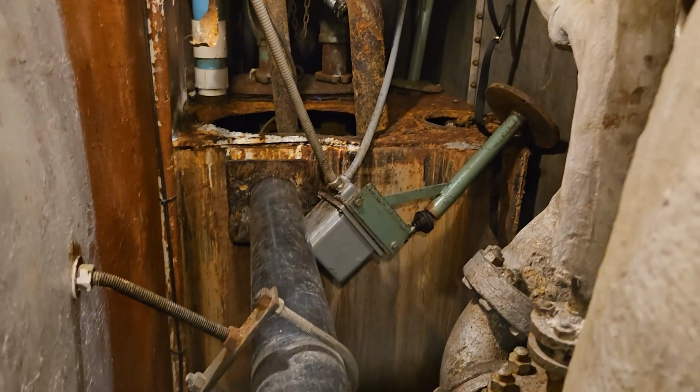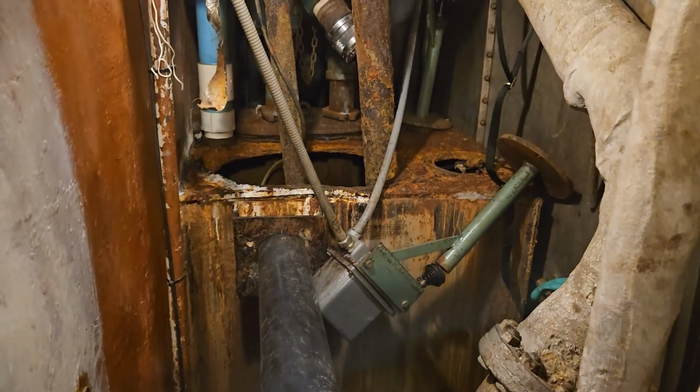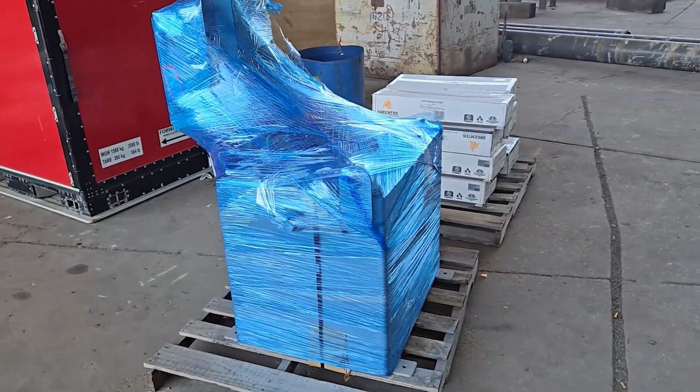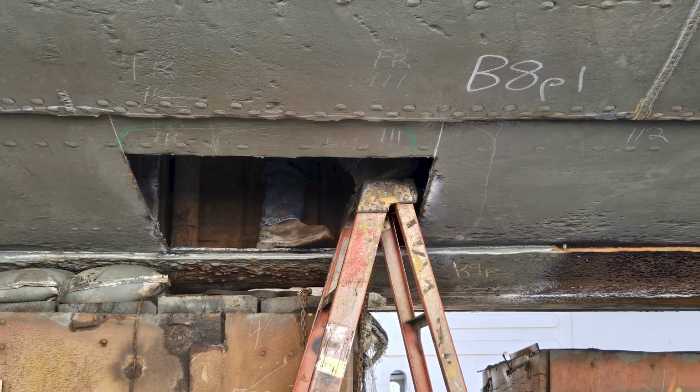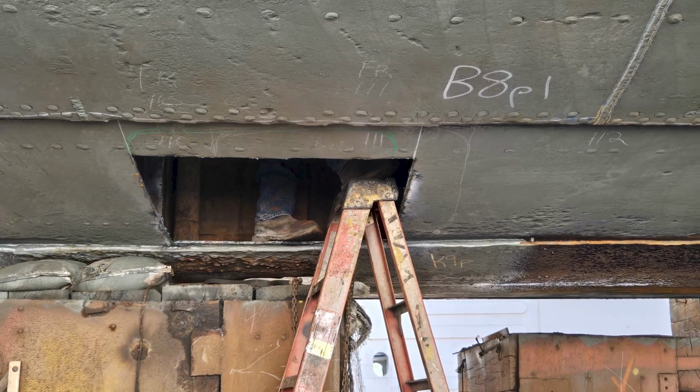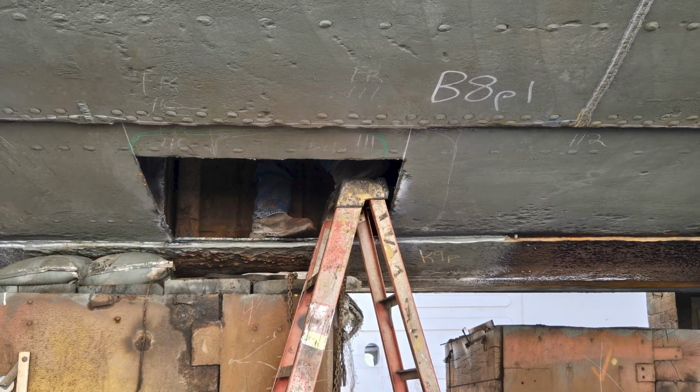The design of the tank that the museum installed in 1982 was detrimental to the structural integrity of the ship, so we've had it removed. The new tank is smaller and more accessible. As you can see here, the access point has been cut in the hull and the supports are being fabricated prior to lifting the tank into position.